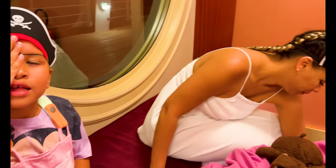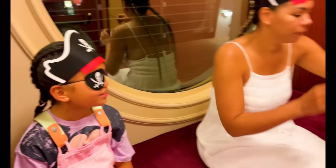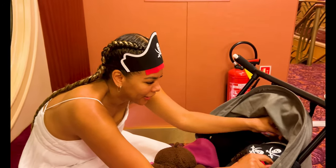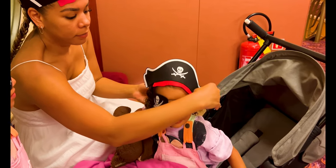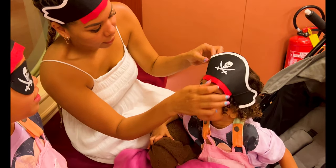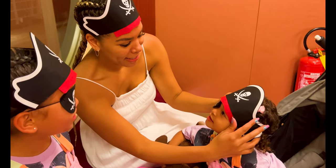I want an eye patch too. Daddy, you have one? Are you sure? Have one what? Eye patch. Yep, I have another one. I think so. Where? Right there. Okay, lift up really quick. Put your head up. There you go. Now you gotta walk like a big pirate. Pirates aren't scared. Like that? There you go. Is that good, Harper? Yeah. You need help? All you guys look like you need help over there.